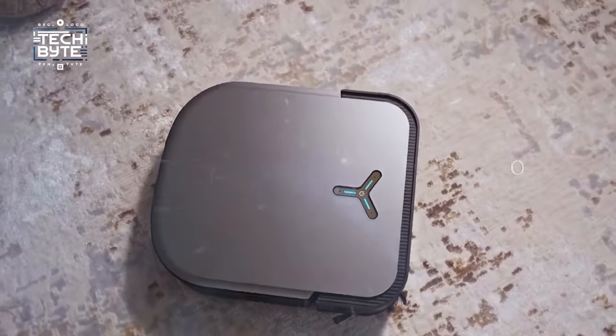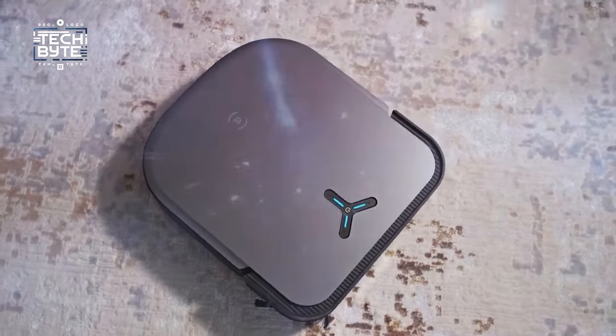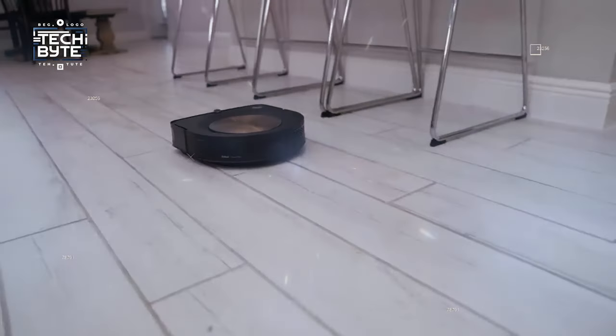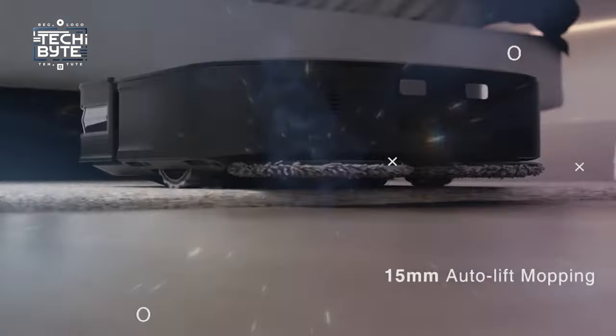But there are so many options in the market, and it is not easy to find the perfect one. But fear not, because we've created a list of the best vacuum robots in the market that meet your requirements and make your life and floors happy. So, without further ado, let's get started.